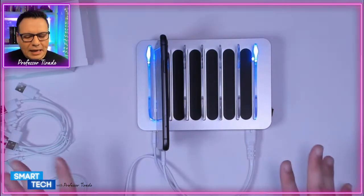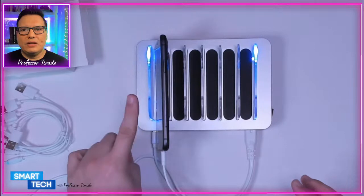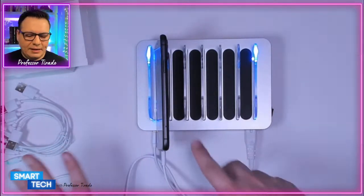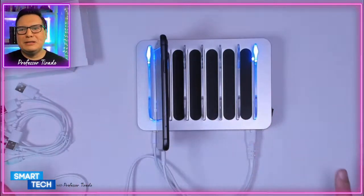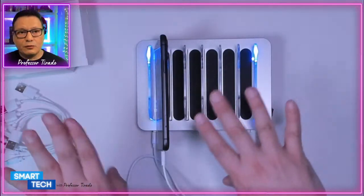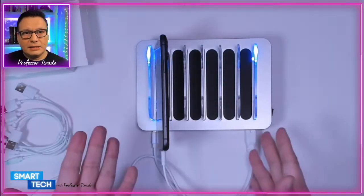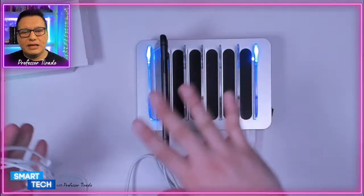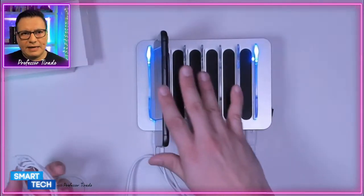But again, it's able to easily tell you when it's completely charged by completely shutting off. I'm waiting for it to shut off, but I'm not sure what's going on here. But either way, it will typically shut off to let you know that it's completely 100% full. I primarily use this for my power banks because I'm constantly on the go. But you can easily put your tablets, your phones. You can easily organize all your smart devices.